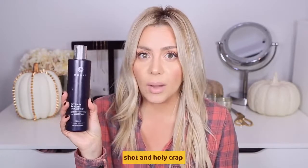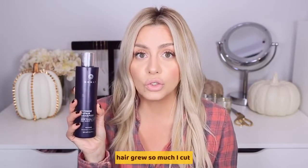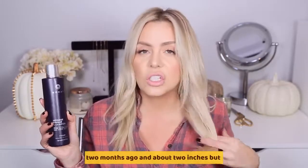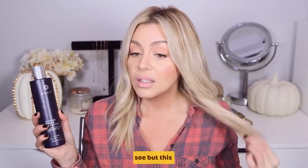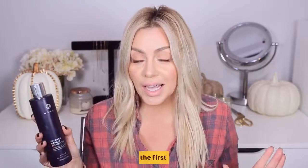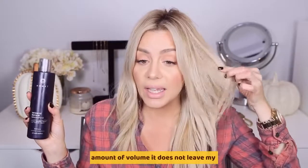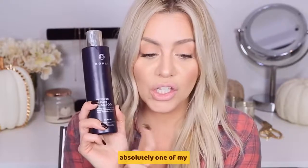And holy crap, in about 6 weeks, my hair grew so much. I cut my hair about 2 months ago, about 2 inches, but I've been wearing extensions, so it's not like you guys could see. But this is my hair without extensions, and this is the longest my hair has been this color and this long the first time. It gives me still an insane amount of volume. It does not leave my hair feeling heavy in any way. It's absolutely one of my new favorites.